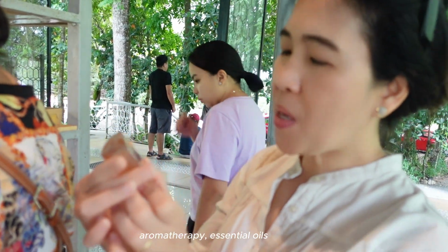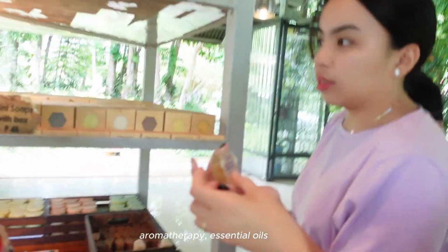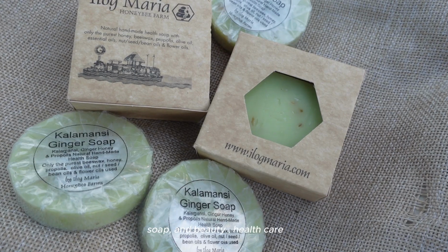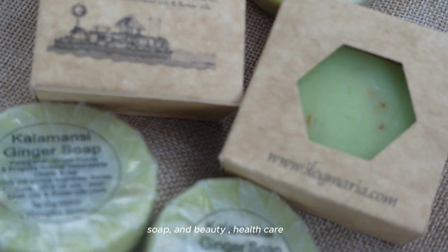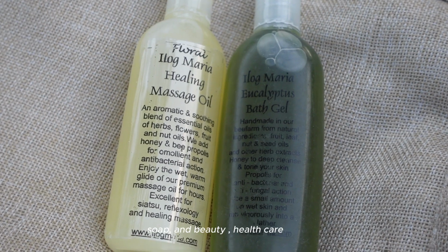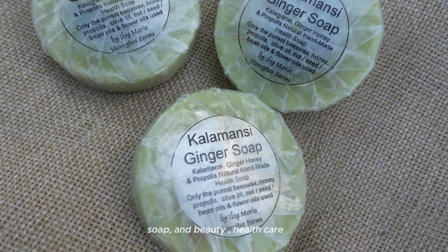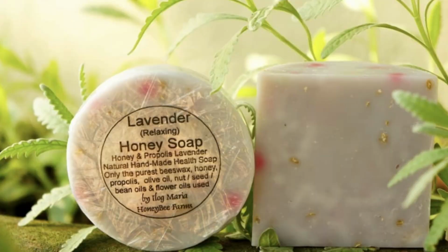Face soap made of honey. Wash. Smells so good. Calamansi and ginger. So, I love this. In their gift shop, they offer a lot of beauty and skincare products.